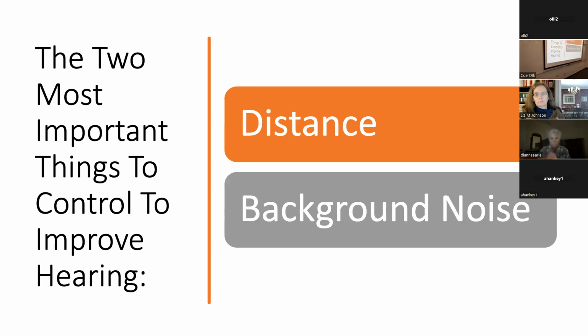And then reducing background noise is maybe the biggest. Noisy restaurants, that's the biggest issue. People will come in time after time and say, if I'm just sitting with someone one-on-one, I'm fine. It's when I'm in a restaurant that I have difficulty.